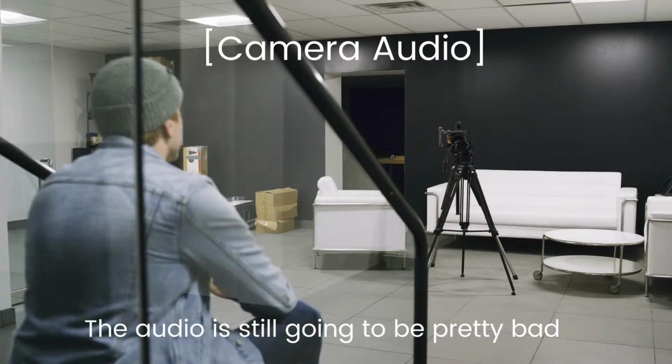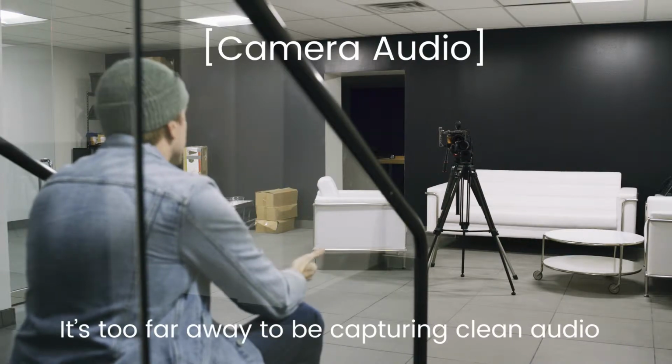You can push and pull these things so many different ways and they'll shoot very well. The audio's still gonna be pretty bad. It's too far away to be capturing clean audio right now. And the lavalier mic is just gonna be your audio for this. Beyond that though, this is going to give you just the greatest image you could hope for in this price range.